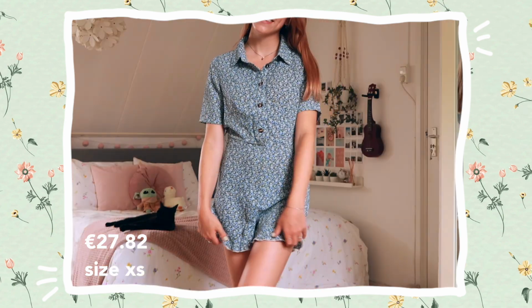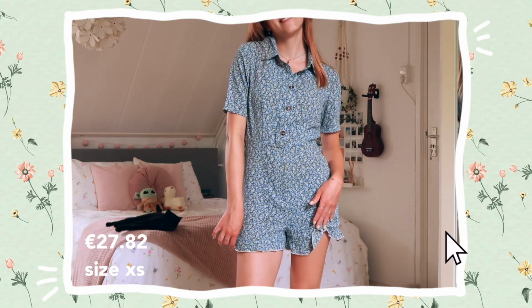Definitely not. It's comfortable and it's not tight at all. It's not too short. Your butt does not hang out, which I very much appreciate. It even has belt loops, so you can wear a belt with it. I'm just incredibly satisfied with it.